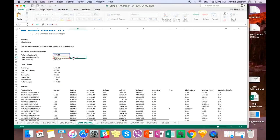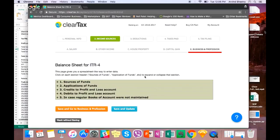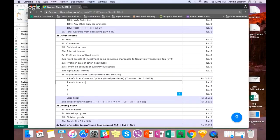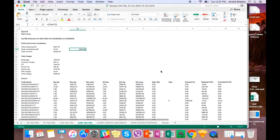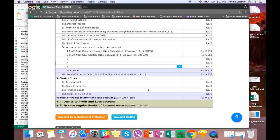Now there is some unrealized profit. As the amount is very minimal, I'll claim this in this year only. I'll not carry it forward to next year. I'll come to credits to profit and loss account. Profit from commodity. It is a non-speculative activity. I'll just copy the turnover.